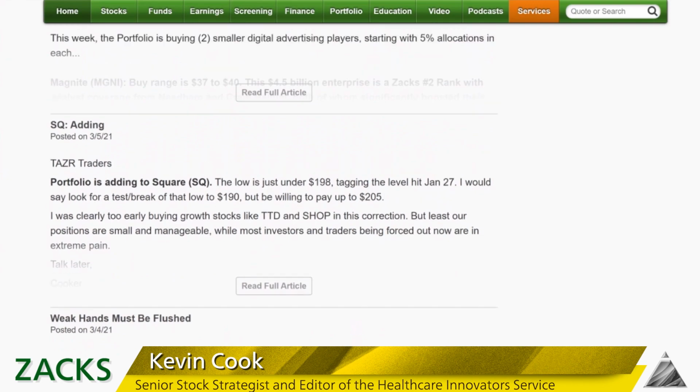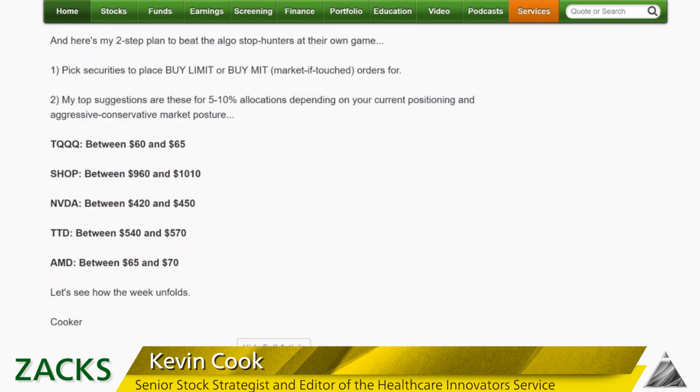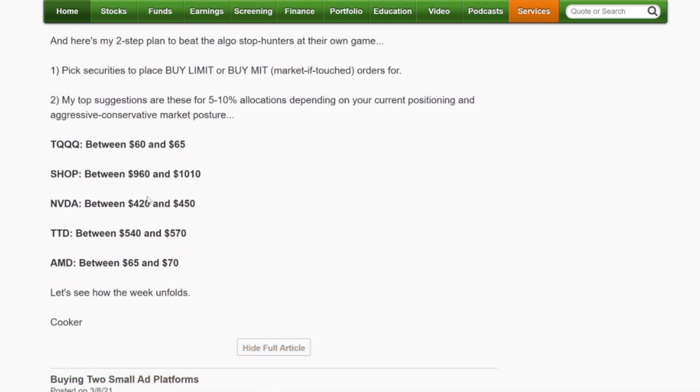And we got there. I added to Square a little bit, bought some small ad platforms like Magnite, you may know of. Okay, so here, getting ready for the next flush, these were levels I was targeting, telling people, let's look for Shopify on a dip under 1,000. Nvidia, maybe it gets down to 450. The Trade Desk, I'd love to see it come back under 600, and maybe you grab some 570s. AMD, and if you weren't sure, you just grab the 3 times long triple Q, the TQQQ.